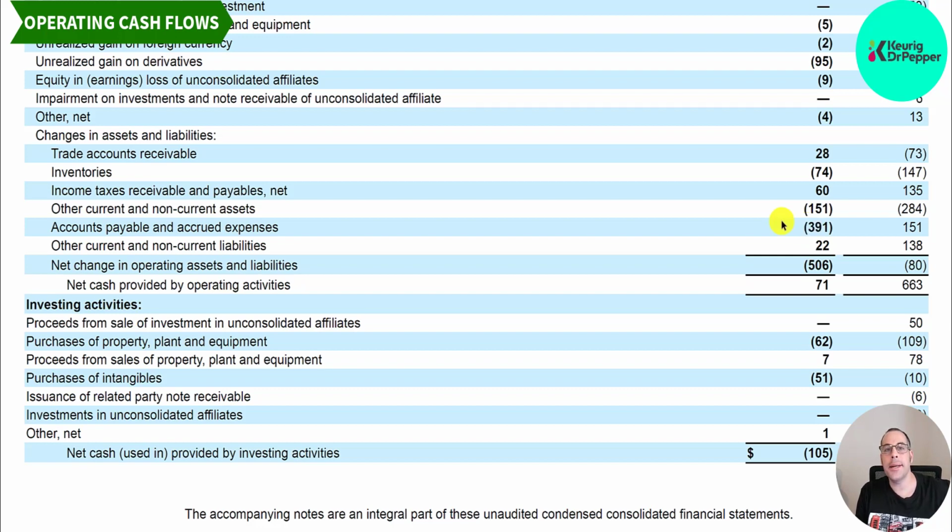This just means they extended credit to their customers. They should get this money. It just might not be for another month or two.